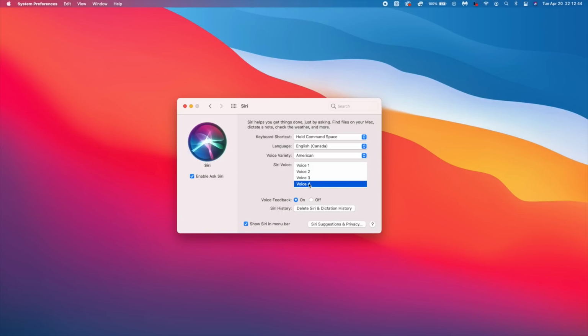Okay, so as you can see, those are more realistic voices that we have in Siri. And if we select another region, for example, African, so we'll go to South Africa.